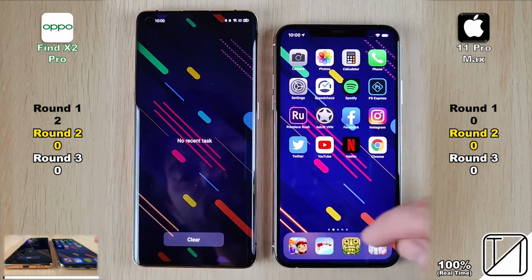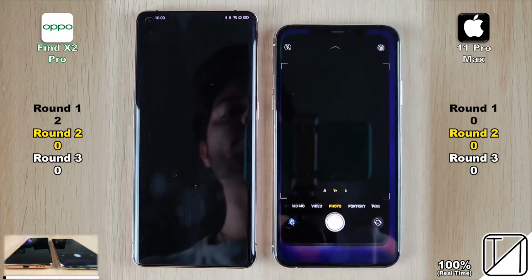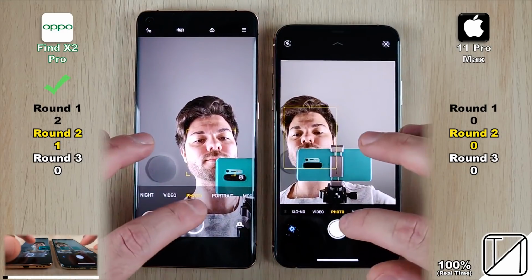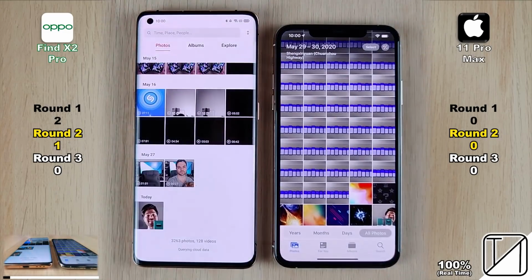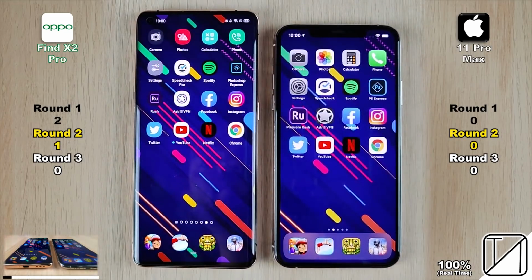Make sure that high performance mode is indeed on the Find X2 Pro, and we're going to start with the camera app. Too close to call when opening, flipping it around, the Find X2 Pro gets its first points. Taking a snap, the iPhone takes it quicker, but the Oppo saved the photo faster, so I didn't allocate a point there. Going into photos, it was too close to call, and going into the actual picture, once again too close to call.